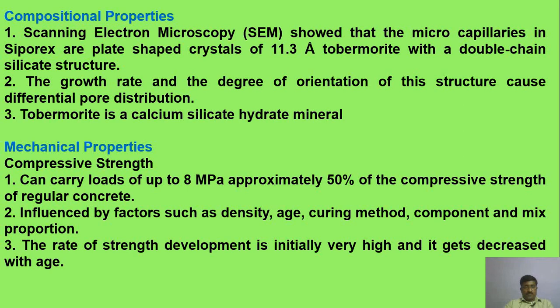Mechanical properties: compressive strength. It can carry load up to 8 megapascal, approximately 50% of the compressive strength of regular concrete, influenced by factors such as density, age, curing method, component, and the mix proportion. The rate of strength development is initially very high and it decreases with age.